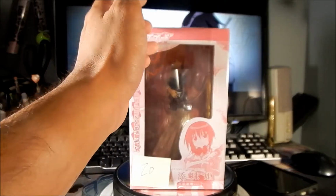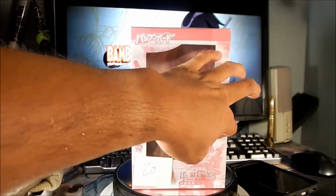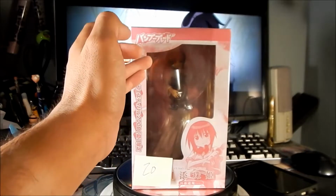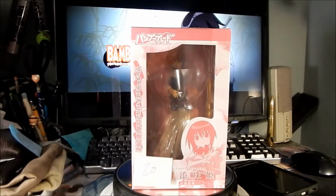No, there's a band around it. Yeah, there's a band around it right here. This looks like it may have come from an anime store, like in Akihabara. This is kind of how they store it, but it kind of looks like a pre-owned figure, and that's what I would expect from a 10+ year old figure.